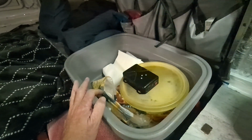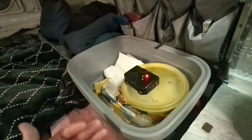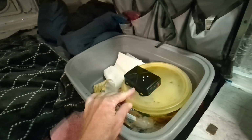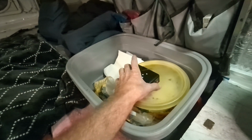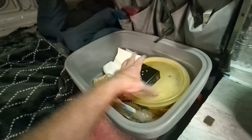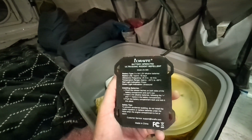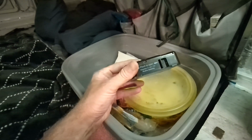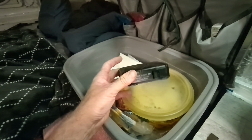Turn it on and it flashes and makes a sound that only mice can hear. I put one under the hood at night and then one in the floorboard under the brake pedal every night. There's the name, Larath. Get them on Amazon, and you can put 3 AA batteries in the side, and they last for like 2 or 3 weeks before you have to replace them.